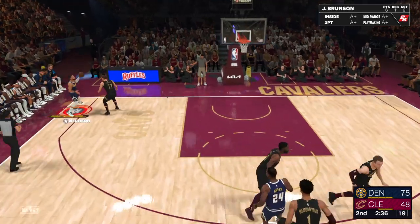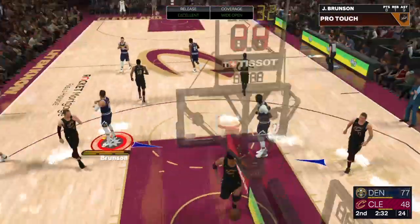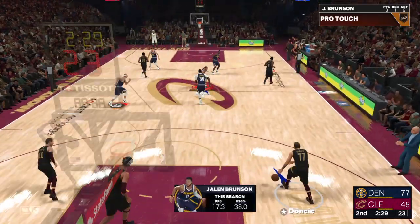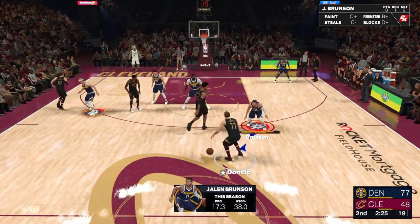Now Green after Luka Doncic's 3-pointer that didn't go. The shot's good from Brunson. And Brunson recognizes how to execute inside. The D must be more physical with it.